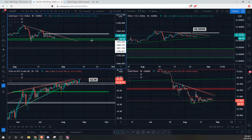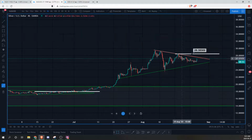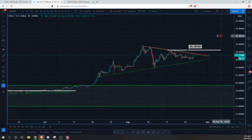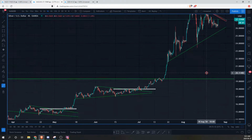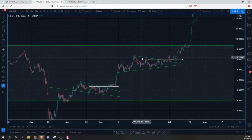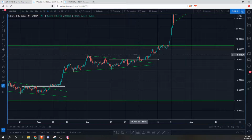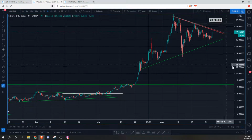Silver does look better in terms of the market structure and how respected the price action structure is. Back in June, July, we did see a very similar structure. This was a symmetrical triangle that broke, retested a previous resistance as a new level of support. That was our entry right around here. And then we were able to carry that very strong, aggressive push to the upside.